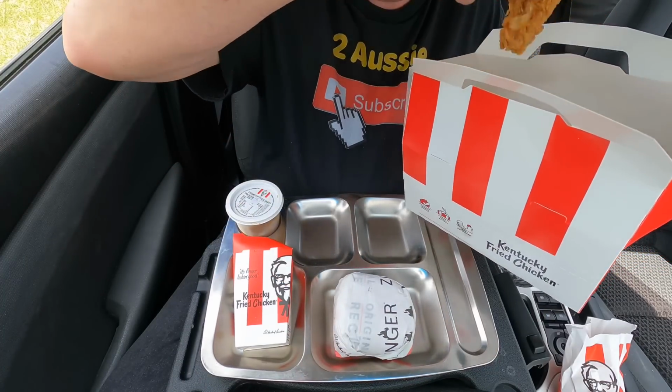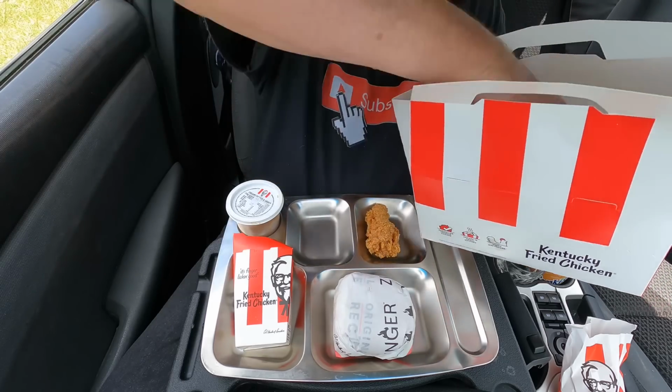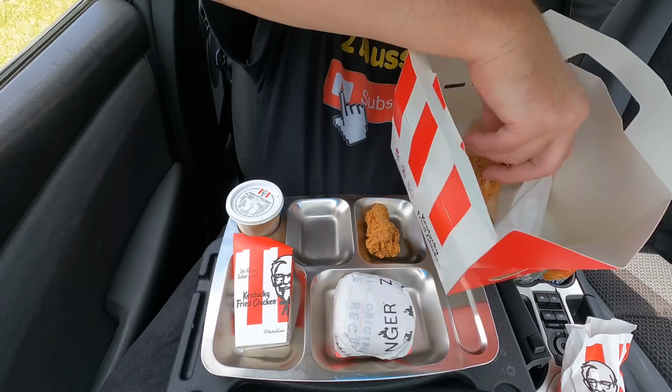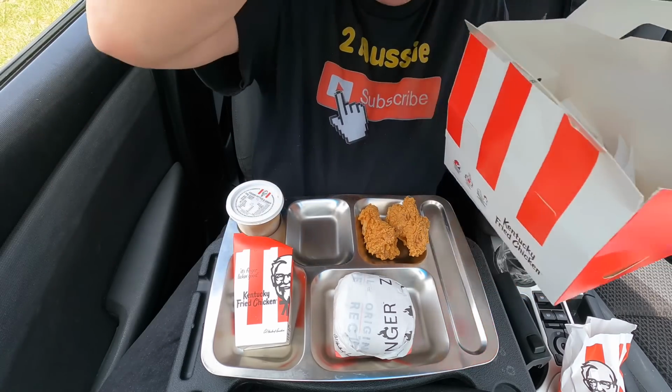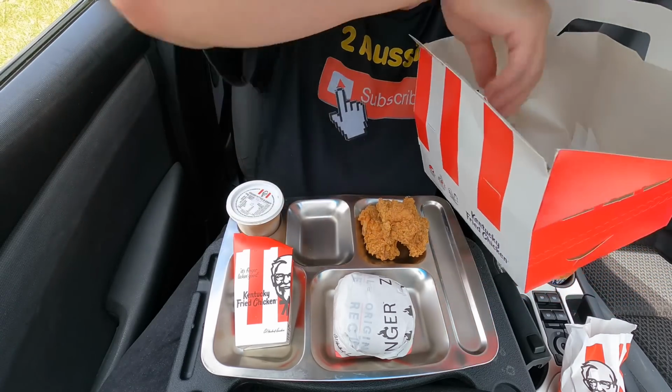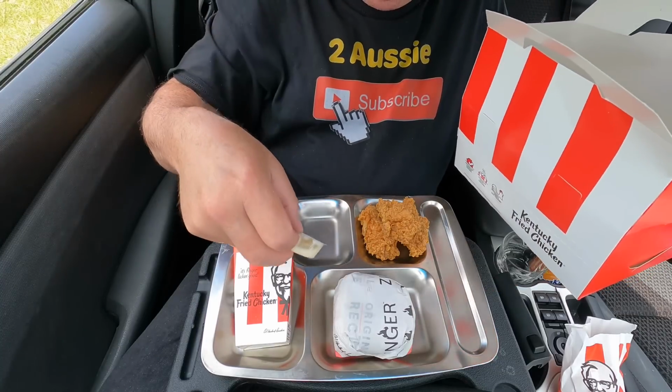Wicked wings, how are they looking? That one doesn't look too bad. I think they're going to have to do a lot to make up for that bloody burger, though. They'd have to be humongous. They'd have to be turkey wings. Our little sauce, of course.